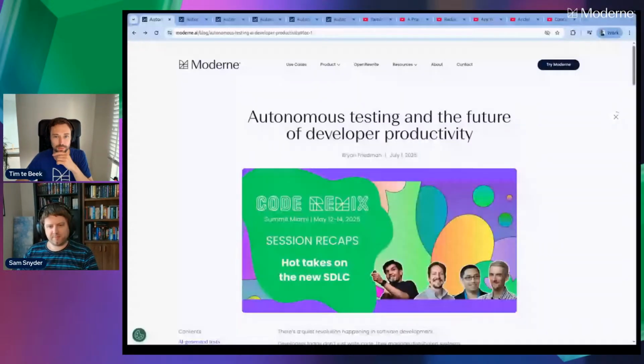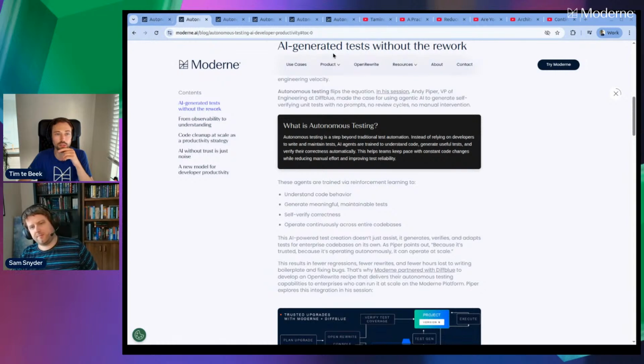Starting with this one. As you know, we had our Code Remix Summit in May, and that has been a welcome source for us to highlight some content that was presented there. We're doing so this week in particular through both a blog and a couple of different videos that we put online just yesterday. If you want to see a bit of what was presented there, then we have a blog summarizing 5 different talks that were presented. The first one on AI-generated tests from our friends at DivBlue, of course.